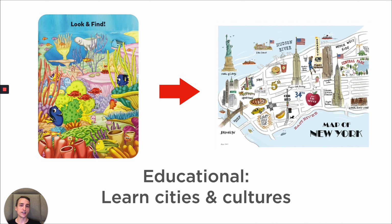Now, when you play the game, you get to travel to big cities around the world, such as New York, and you get to learn about the culture of these countries, which is, I think, the most exciting part with Osmo: the fact that all of our games have this educational component. And if we stuck with Disney, we would not have had it with that game.